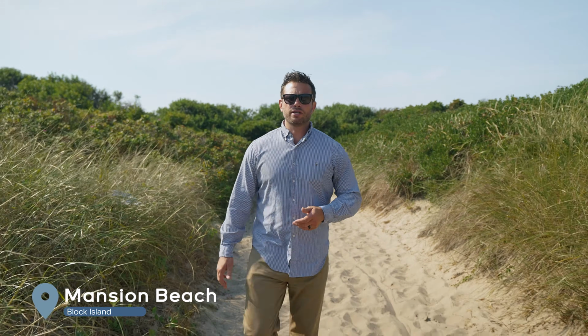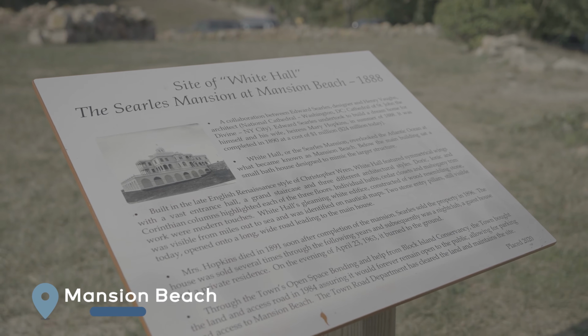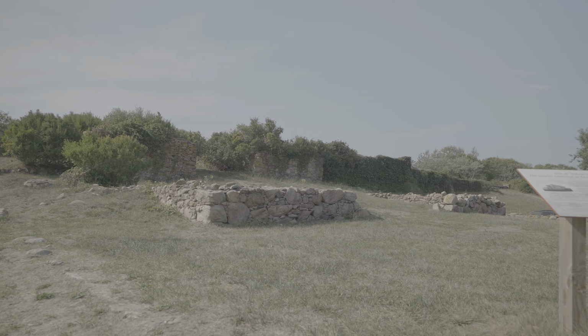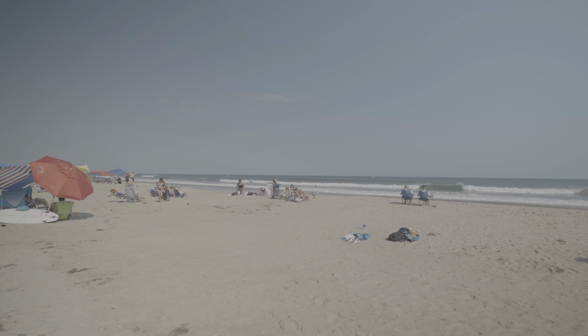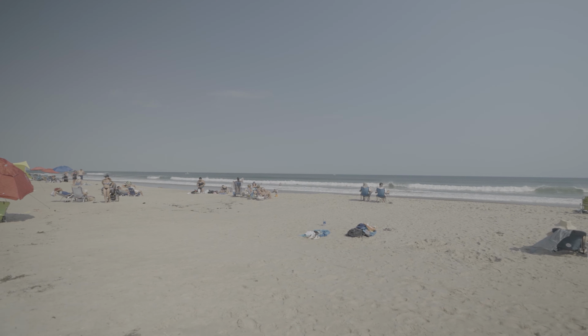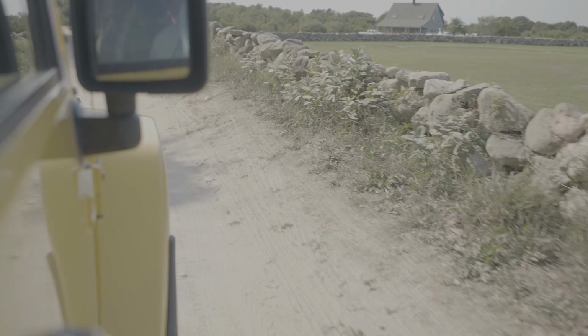Now, Mansion Beach is a very popular spot for those that are looking for water activities like boogie boarding or surfing. This beach gets its name from the mansion that was once located here. Today you can still see some of the remains of the house that once sat in this location. The access to this beach can be a little more difficult than other beaches on the island due to the fact that you need to drive down Mansion Road, which is all dirt with limited parking.